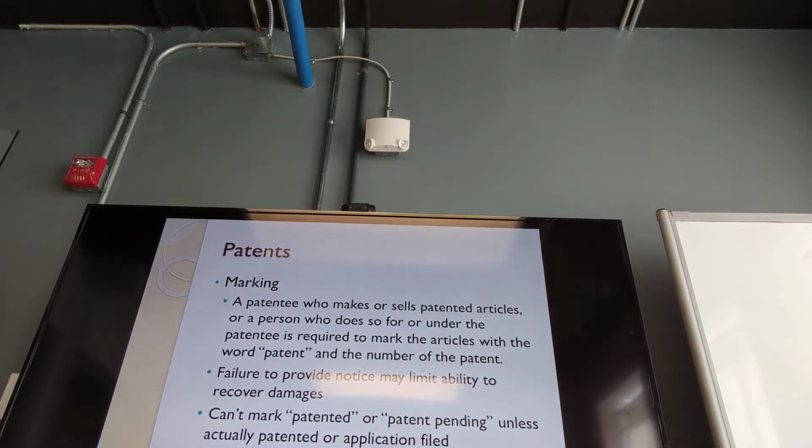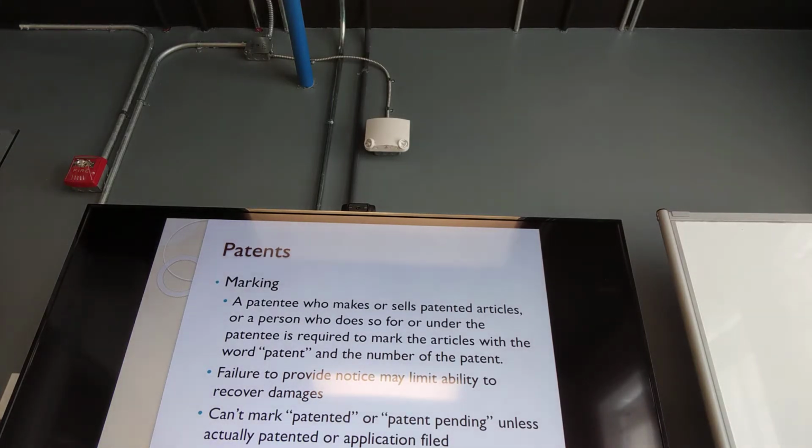Okay. So marking, this is not that important. You get a patent, you mark it patented, and you mark it patent pending when you've got a patent application pending.